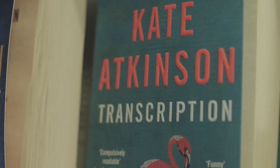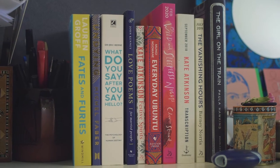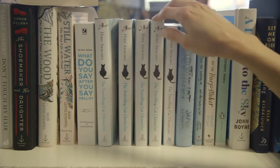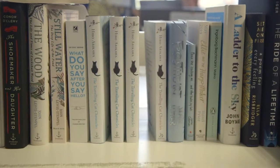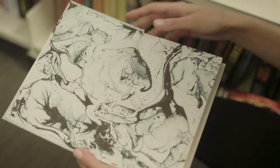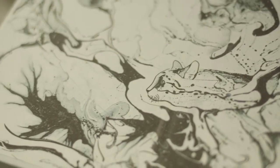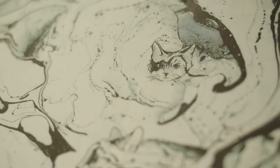I love seeing designs that have a twist, mostly that are concept-driven, that aren't just something that's pretty, but there's meaning behind it, there's significance. Traveling Cat, this was a special gift edition, and to show the traveling aspect of the story, we had a traditional Japanese marbling pattern and we incorporated cats within the marbling.